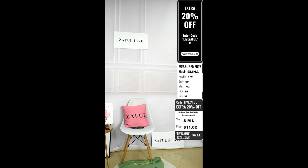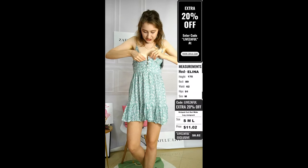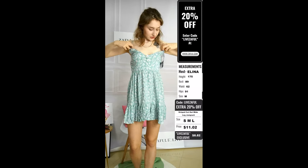Just a second. I'm almost done. The next item is such a nice dress, floral print. Yeah, I'm here, I'm back. I'm just trying to fix it, to show you how it looks in the original.